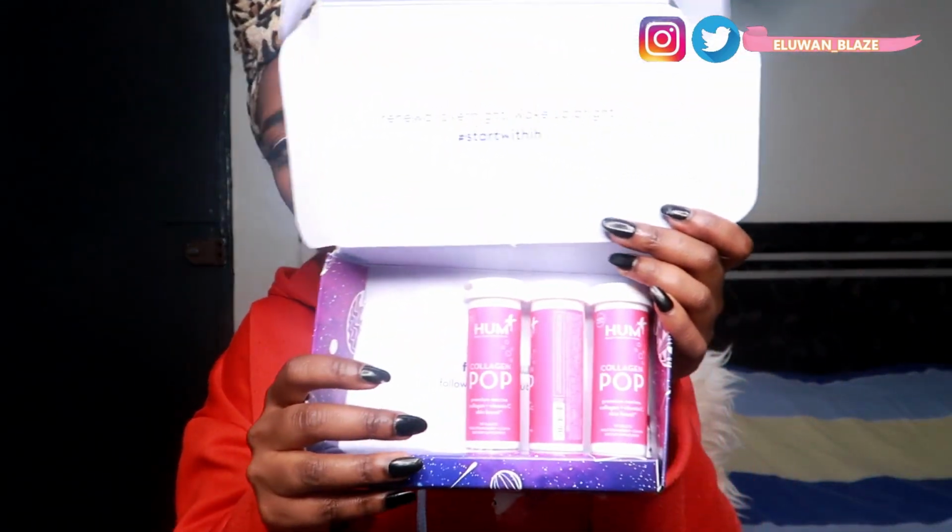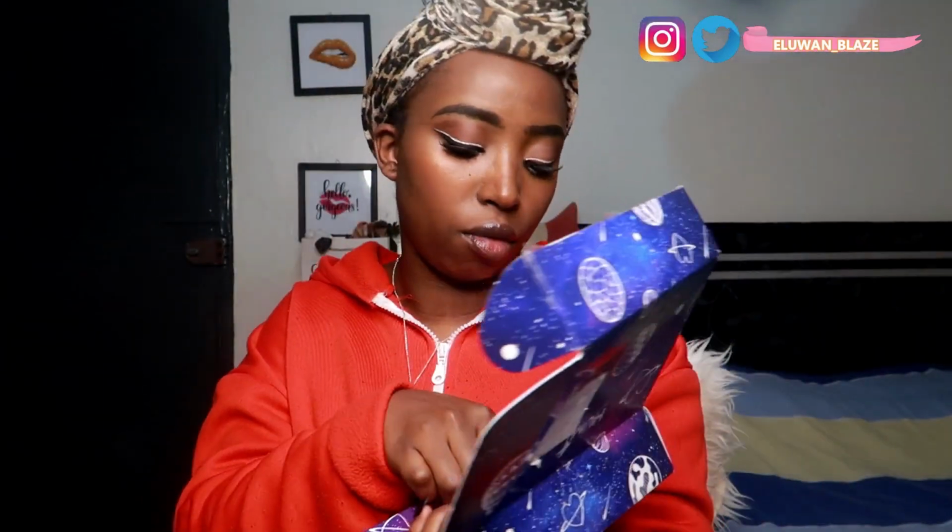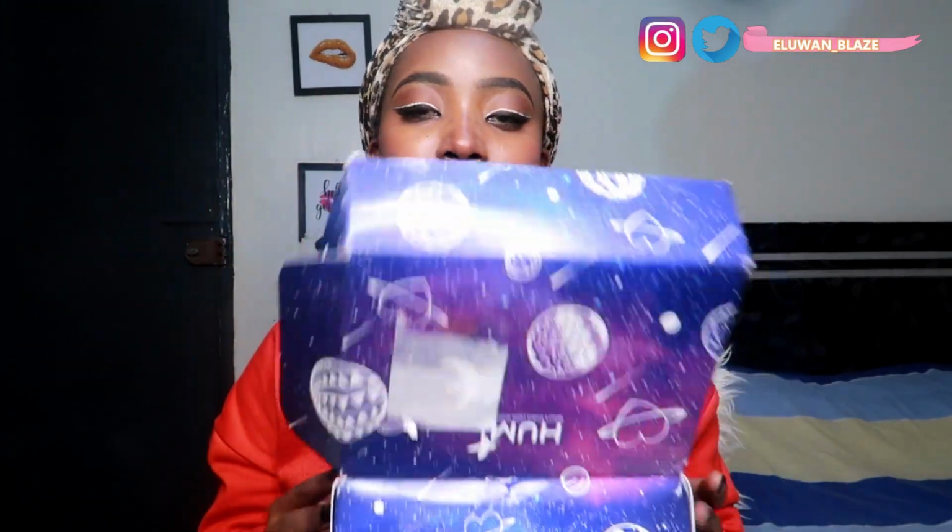Okay, it also came with this 3 collagen pop vitamin C skin boosts. So you get little pinks. I've seen this somewhere, but I don't remember where. You get little pink tablets that you put into water and it fizzles. So anyway, thank you Hum for that package.